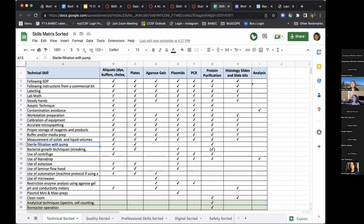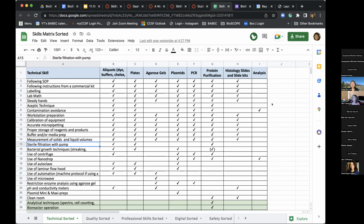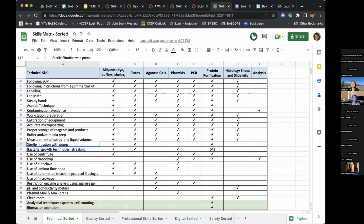And as you can see, histology has sort of different technical skills further down, as well as analysis, right? So as a faculty, how you can use this is that you say, okay, I really want my students to learn how to do lab math, okay? What projects can I use to teach my students lab math, okay? That's one way of using it.